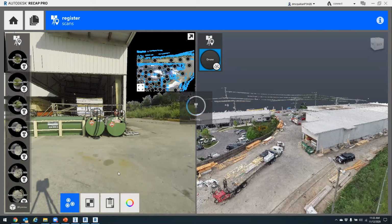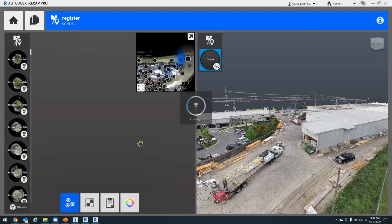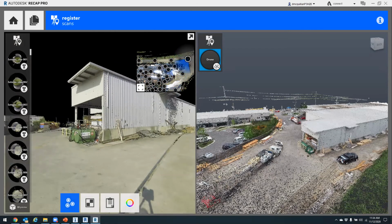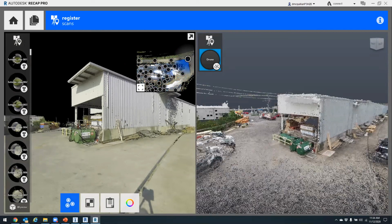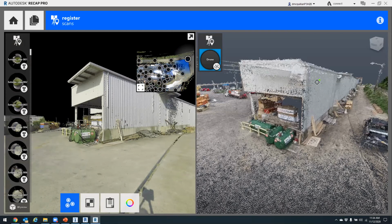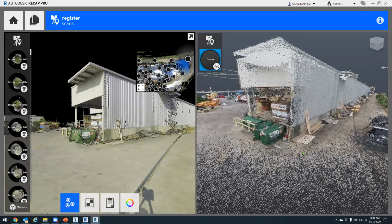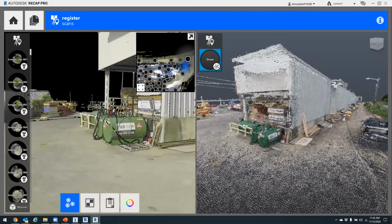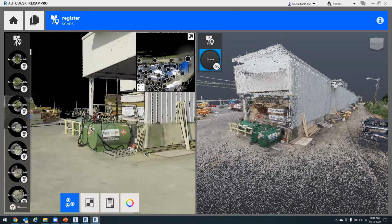I like that one better. Basically, this other one will get two sides of the building here. All right, so we're looking at the same objects here, right? We've got the tanks, the front of this building, the side of this building, these wood pieces here, and essentially what we're going to do is a manual registration inside of Recap Pro.